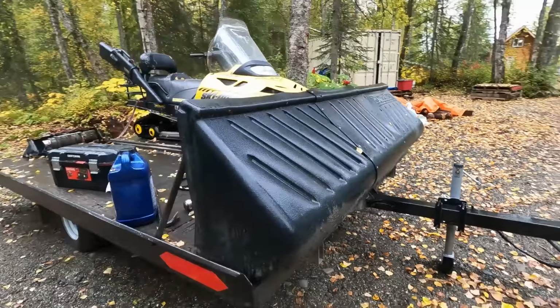The trailer pulled great for, what was it, a five-hour drive? Fine. So that's almost just as handy as the snow machine. It had old gas sitting in it for a couple years, so we're going to get that dumped out, clean the tank, clean the carburetors, kind of start fresh with it. And we got a battery for it, and I think it'll be a good runner.